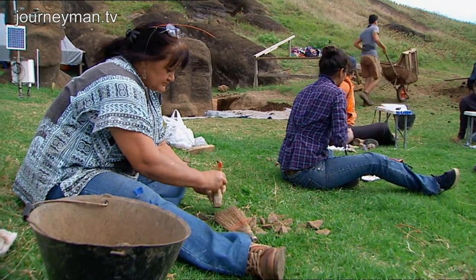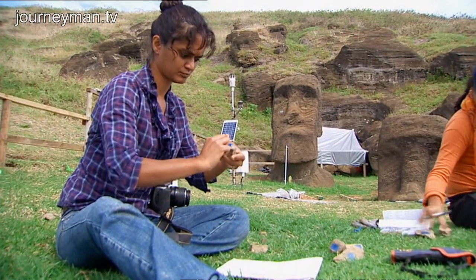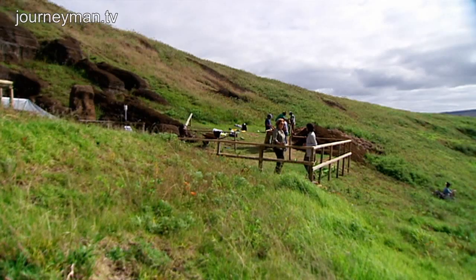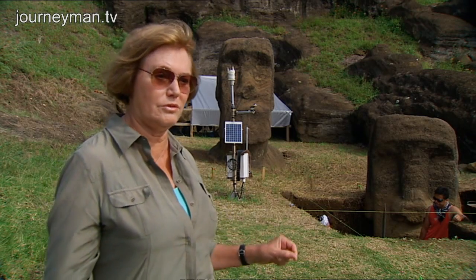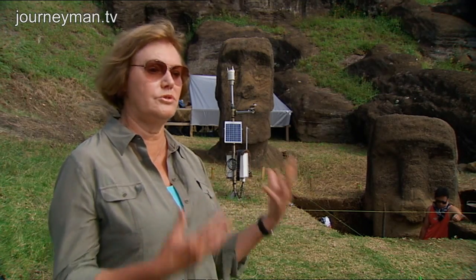This season's dig aims to uncover more pieces of the Rapa Nui jigsaw. And what are you hoping that will lead you to? The answer to all the mystery. I'm interested first in coming to understand human behavior on this island relative to this clear obsession to produce a very large number of objects. The second thing I'm really interested in is how our work and our records can help conserve and preserve the statues.